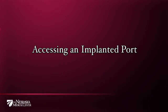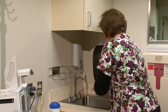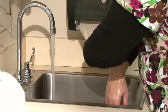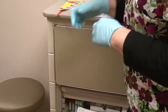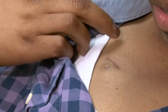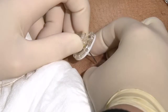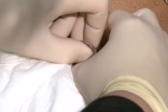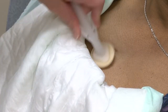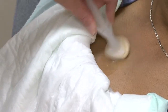Accessing an implanted port. If you have an implanted port, it must be accessed before it is used. As always, the care provider must wash their hands. In addition, they need to wear a mask and sterile gloves before they begin to access your port. Since your port is located underneath your skin, it does not have a cap outside of your body. The care provider accesses your port by inserting a special type of needle through your skin into the hub of the port. Because they have to access your port through your skin, the skin has to be adequately cleaned to make sure you do not develop a complication such as a blood infection.